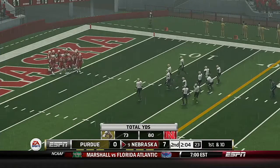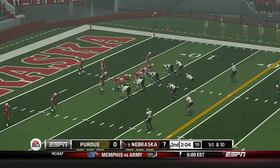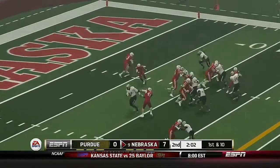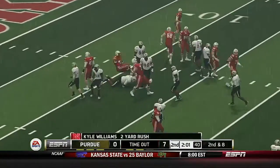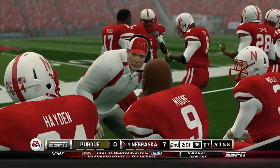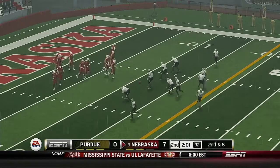In a game that's this close, you can't afford to waste possessions. Nebraska up 7 points. And he is drilled at the 11. A couple of yards there on the option to the halfback. Nebraska is going to use their first timeout of the half here. 2 minutes left in the half.